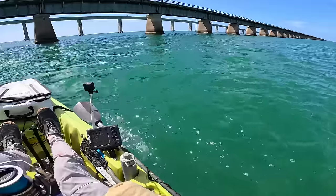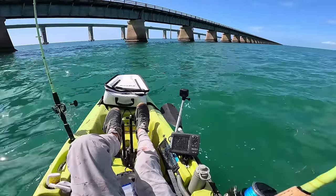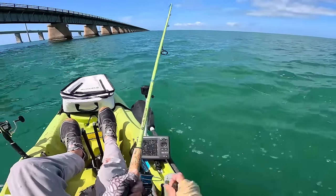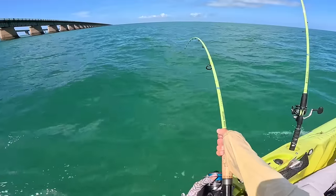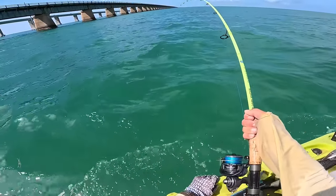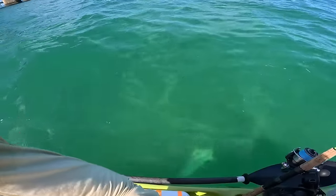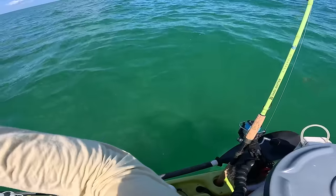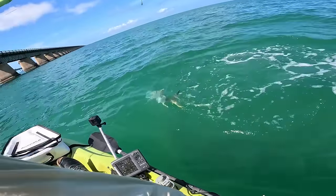I was just about to take a break too from the snapper fishing to eat some lunch and then start permit fishing, but this was just too easy. This must be like a spawning school of these big jacks. Whoa. Oh man. No, oh, come on up. There we go.